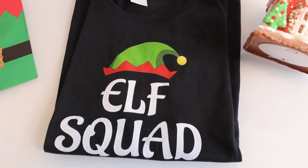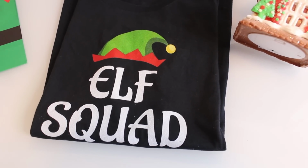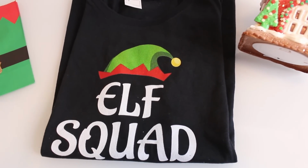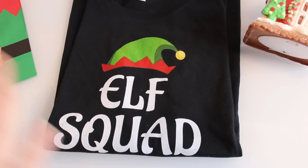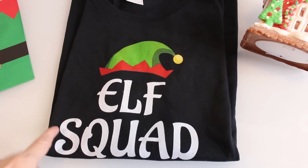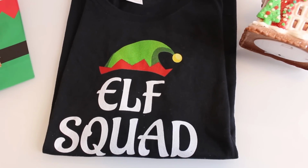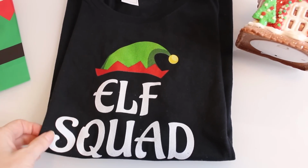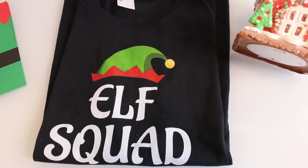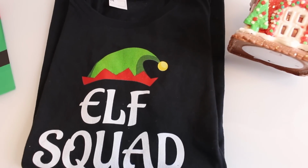My favorite holiday movie by far is Elf. I watch it every year, and every year I laugh like I've never seen it before. So I think what I might do is go back and buy a bunch of these shirts for my immediate family, because they had Papa Elf and Sassy Elf and Mama Elf, all kinds of different variations of this. I thought that would be really cute for us to wear on Christmas Eve, watch Elf all together, and I could finally achieve my matching pajama dream.